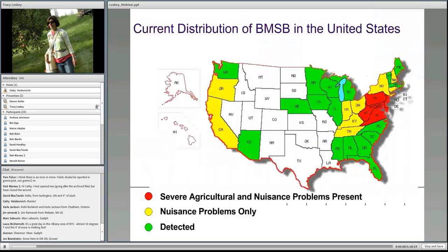and Pennsylvania. Now this is a distribution map of brown marmorated stink bug throughout the 48 continental United States. So the red indicates states where we have seen both severe agricultural problems as well as nuisance problems from the fall immigration of bugs from host plants to potential overwintering sites.